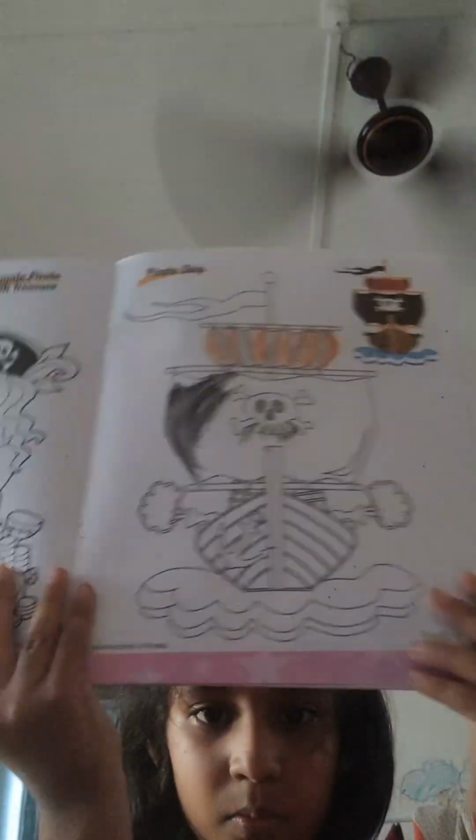And we have this coloring left. I'm not done it. The whole book I was trying to do this one and this one, and let's flip the page. We are having this and this. Now I'm going to make this side of this. I've colored this and this is left.